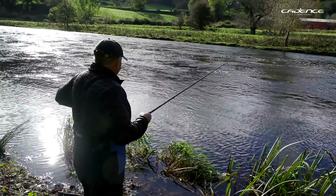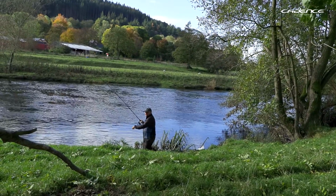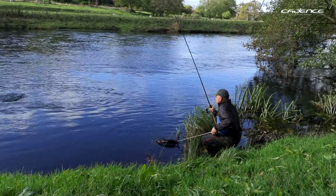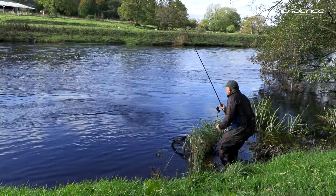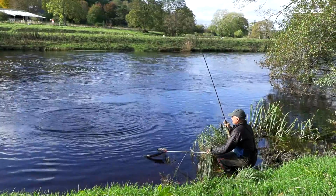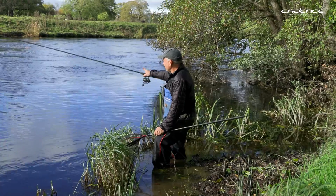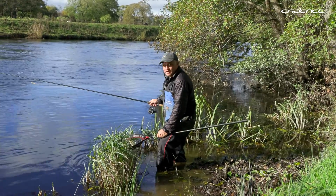Looks like a good spot, this. Well, I couldn't walk past this spot. There's a bit of depth below this tree. It's kind of created a bit of a hollow before it shallows up, and just had a lovely fish, biggest of the day. This one's definitely over a pound, so I'll just quickly show you.